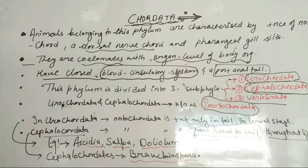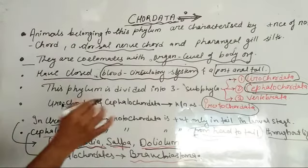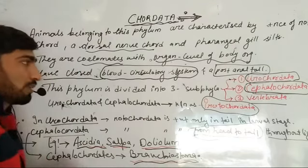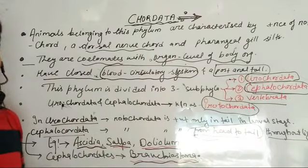Now, we will first discuss the examples of urochordates. The urochordates include organisms like Ascidia, Salpa, and Doliolum. Whereas the cephalochordates include organisms like Branchiostoma. Now we will describe all these subphyla, that is vertebrata, urochordata, and cephalochordata, through a chart.